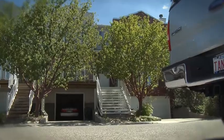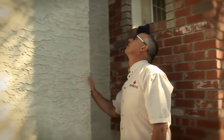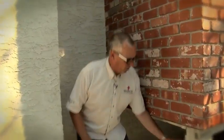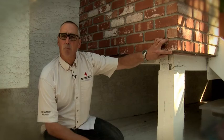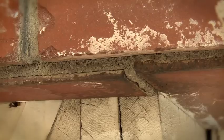That's what happened to the people who own this home. They've lived in it for only a year, but then the problem started. My first initial part of the inspection was to take a look at the bottom of this brick and notice that there was so much rust and water on the bottom that I realized that the water was actually trapped inside the wall. A little water inside the wall, no big deal, right?